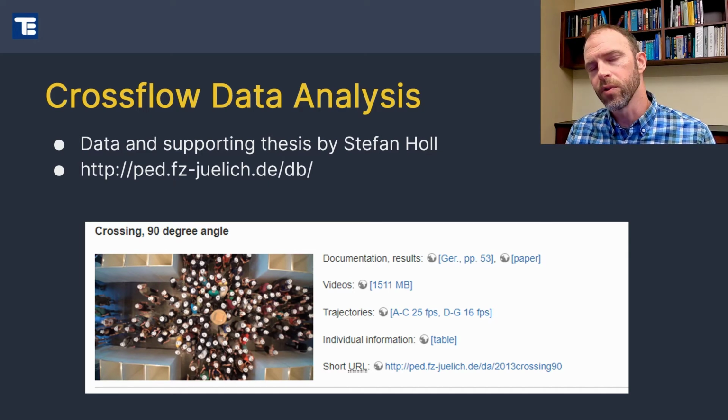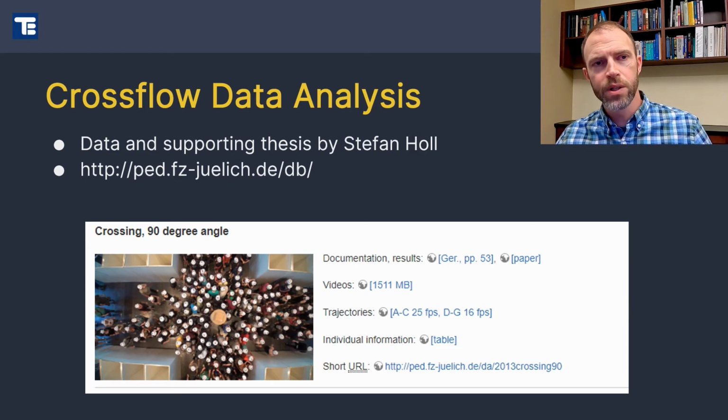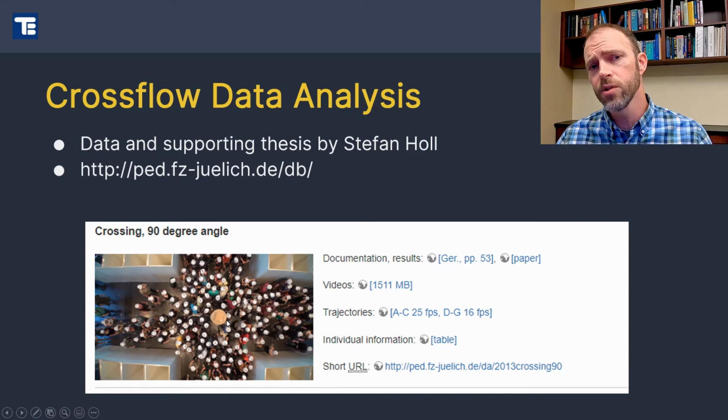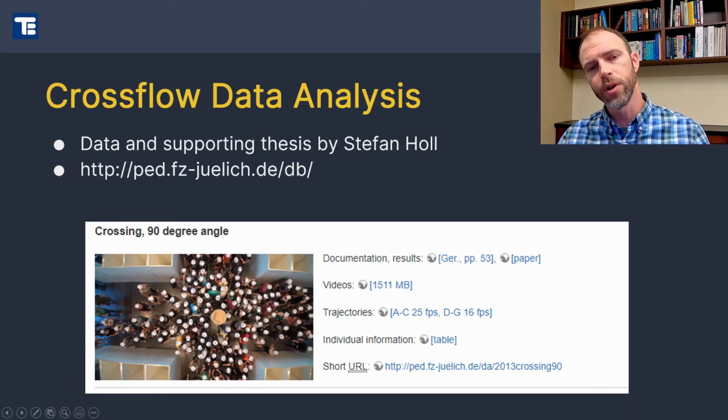We've had a desire for a long time to improve the crossflow and counterflow behaviors within Pathfinder, but it's very difficult to find the right behavior models and the right data to validate against. But Dr. Swenson has been using lately a lot of data that's been put out at the Research Institute at Jülich in Germany. In particular, there's a thesis by Stefan Holl, and there's a database of tests that were done. And these are very useful tests, in our opinion, in that they're going to allow us to replicate and model different human behaviors and verify them against some very carefully controlled experiments.